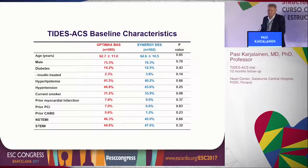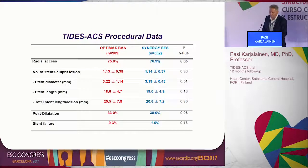This is baseline characteristics, quite typical. Diabetes was present in 14 and 13% of cases. What is interesting to see is that STEMI was present in almost half of the patients. Procedural data, here we can see that the mean nominal stent diameter was 3.22 versus 3.19, total stent length 20.5 versus 20.6.